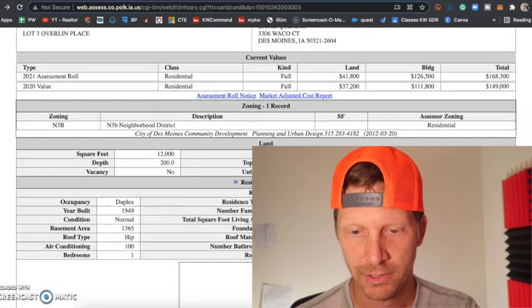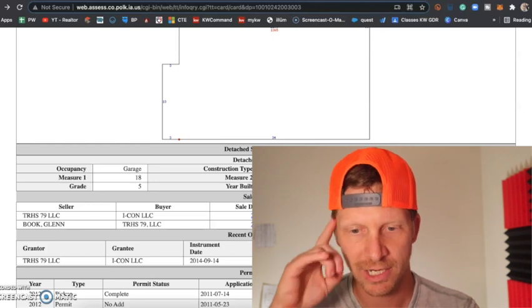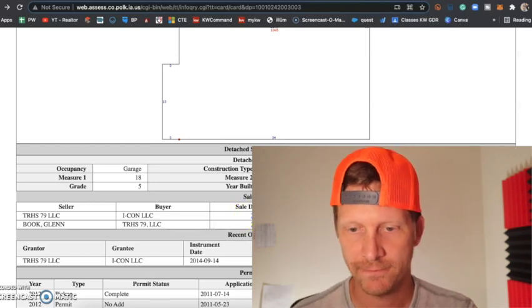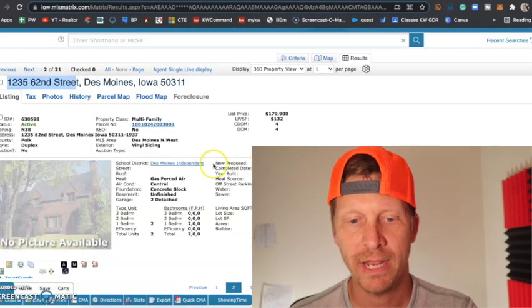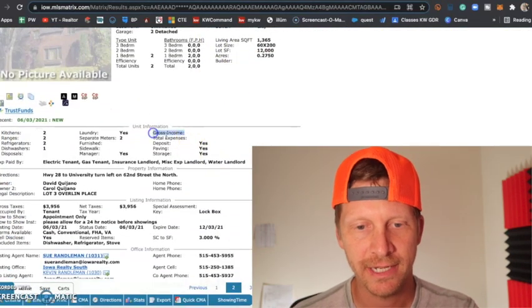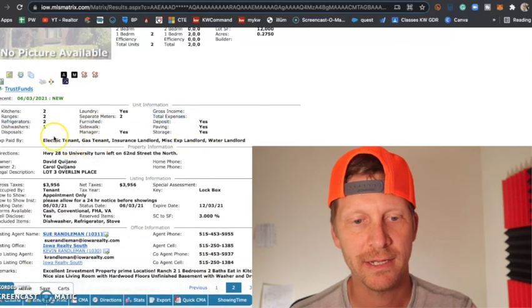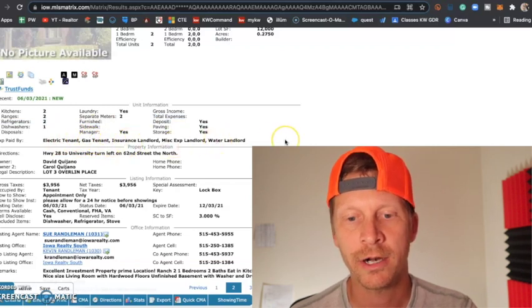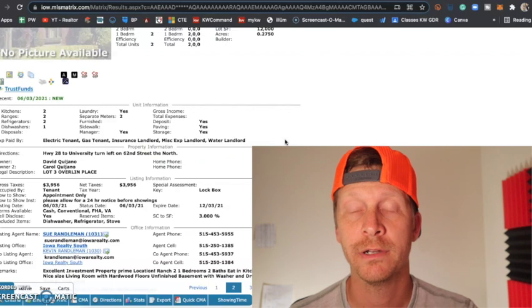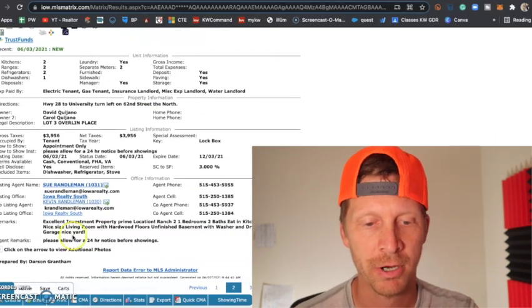Well, we can see 2-story. It does say that there's a garage, 18 by 20 probably. So that's a 2-car garage. Last sold in 2014 for $130,000. So that gives us a little bit of background, better than what we had on the listing. It doesn't say anything about gross income or expenses. It does say tenant pays electric, tenant pays gas, and water is paid for by the landlord. So that is very important. That is a calculation you need to utilize or remember.